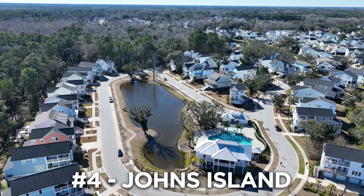All right, jumping in to section 4, the Johns Island up-and-comer. One of the questions I get asked all the time is, Ryan, where is the one spot that hasn't popped yet? Where's that one location that everybody is going to want to be in 5 to 6 years? And I can't help but always say Johns Island. I mean, Johns Island is an up-and-comer for sure.